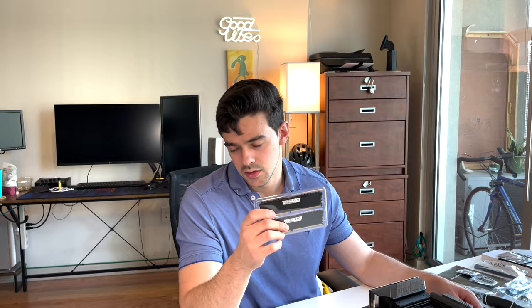So I've gone Corsair Vengeance LPX DDR4 at 3200 megatransfers per second. The 12700K only supports up to 3200 megatransfers. I would have gone with a 36 or higher kit, but since the CPU doesn't support it, it's just not going to use that extra performance. This is fine. I really like Corsair memory. Never let me down before, so good kit.